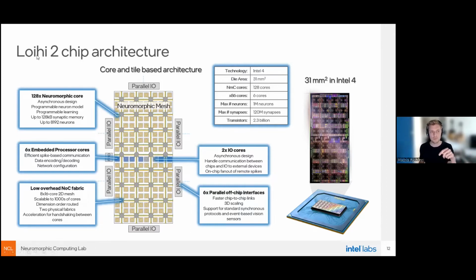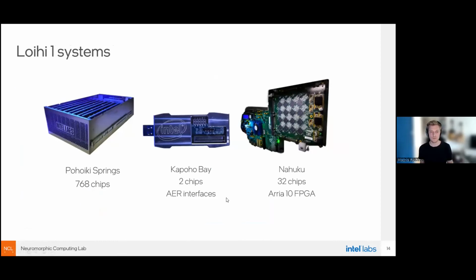This is for Loihi 2, which we released late last year. Before that, there was a previous iteration, Loihi 1, and for this we had systems. For Loihi 2, they're still in development. What you may have seen in the media are these devices in different form factors. The smallest one is this one in the middle, called Kapoho Bay. It has 2 chips on board. It's like a USB stick, a bit larger than a USB stick. It also has an AER interface to connect a DVS camera directly to the chip. You can plug this into your laptop and run neural networks directly on the chip.